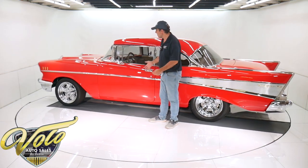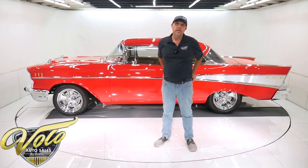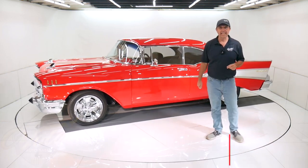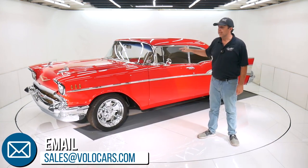So there you have it, frame off restored, stunning car. That's my impression. You can go to volocars.com. Plenty of ways on there to contact the salesman. Ask them your questions, talk about your concerns. They'll help you the best they can. Then you get this car delivered to your driveway. Then you get you financed.